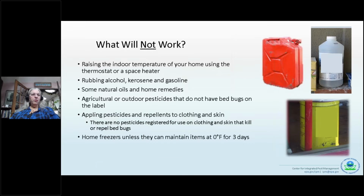What else won't work for bedbug control? Rubbing alcohol, kerosene, and gasoline are not effective against bedbugs and could harm you and your family and can easily ignite with a spark or cigarette. Some natural oils and home remedies have not been proven effective at controlling bedbugs. Do not apply pesticides and repellents to clothing and skin for bedbugs. And home refrigerators are not cold enough to kill the bedbugs unless the temperature is maintained at 0 degrees or under for 3 days or more.